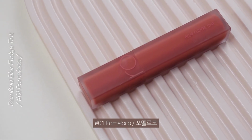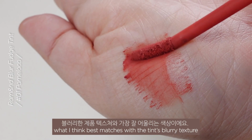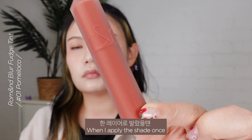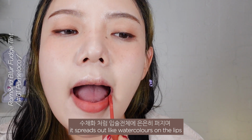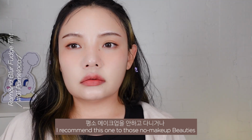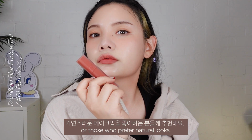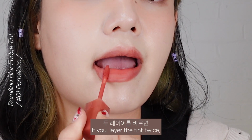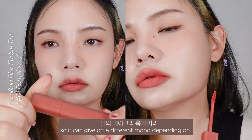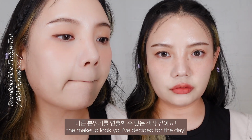Number 1. Pomeloco. This toned down coral that is Pomeloco is what I think best matches with the tint's blurry texture. When I apply the shade once, it spreads out like watercolors on the lips, adding a drop of soft coral shade on the makeup. I recommend this one to those no makeup beauties or those who prefer natural looks. If you layer the tint twice, it becomes a brighter salmon color, so it can give off a different mood depending on the makeup look you've decided for the day.